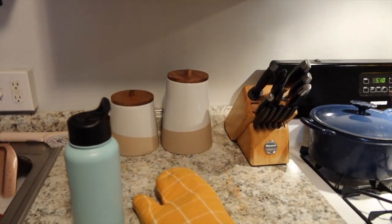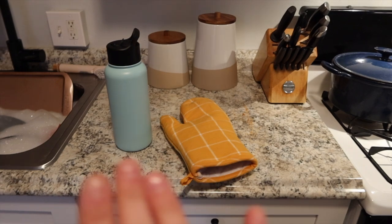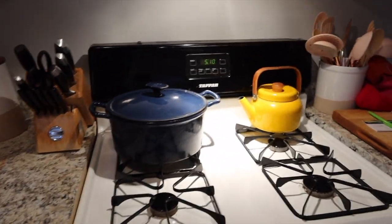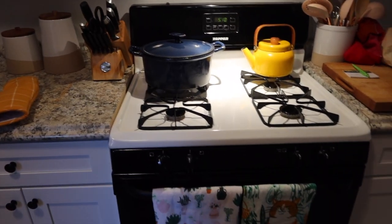Then we come over here. This is usually where we'll dry the dishes. I'll put the dish rack out. The dishes are soaking right now because I don't feel like doing them. We unfortunately don't have a dishwasher, but it's fine. I'm washing things by hand. We've got our stove, pretty self-explanatory.